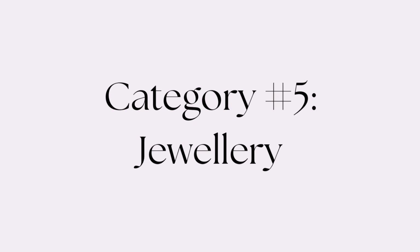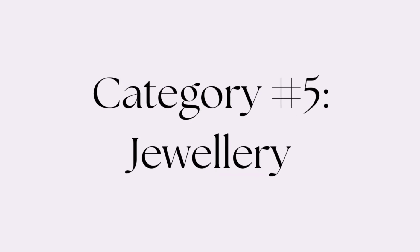Category number 5 was jewelry, and this was an unexpected one for me. I didn't think that this would sell as well as it did, and that was mainly earrings and necklaces. So with the earrings, any cute earrings that I found, I just put them on a little piece of card and those sold quite well for me, as did, I call them more statement necklaces, so something that are bold and big, anything that was brass or kind of had a big presence. Those ones sold well for me.